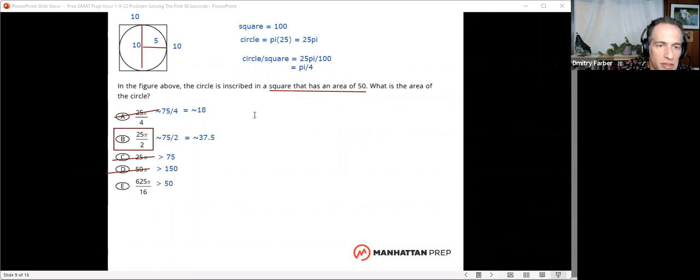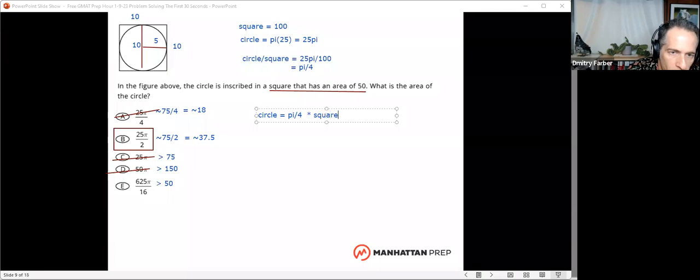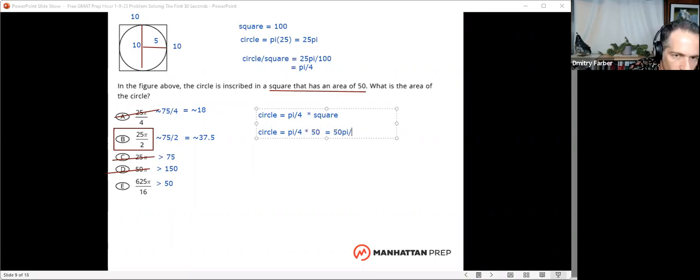And so what this tells us in our case is the circle equals pi over 4 times the square. And so the circle is pi over 4 times 50. It's 50 pi over 4, which is, sorry, 25 pi over 2. Okay, so we can prove it that way.